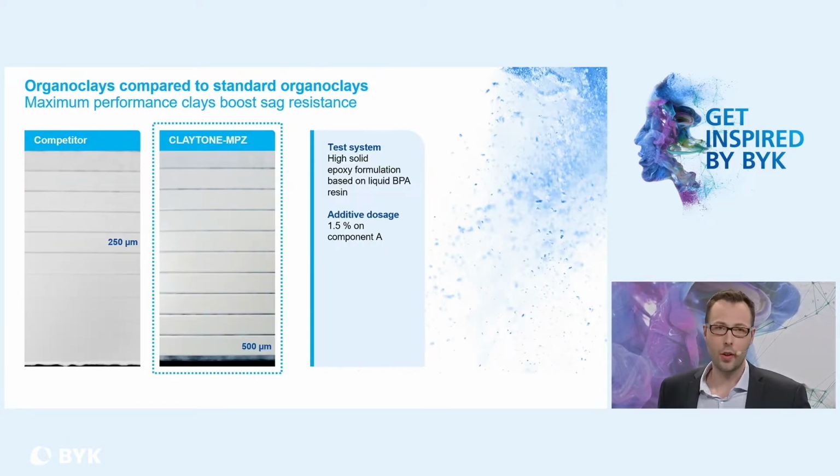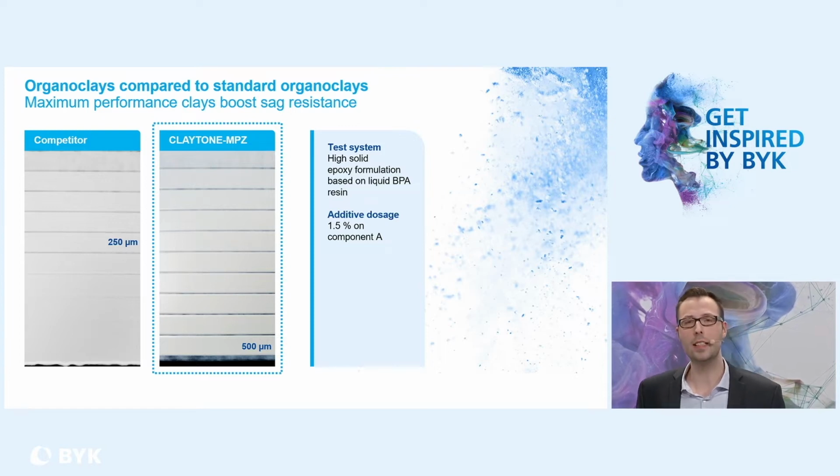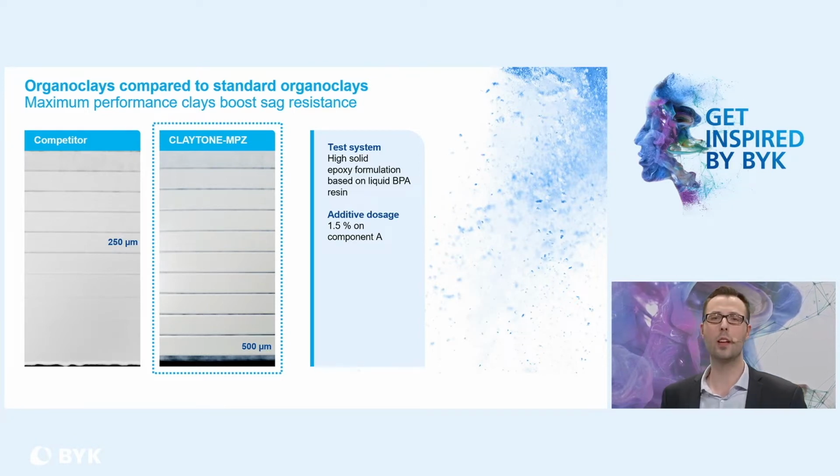Now we've talked a lot about site conditions, but what you really want to know is the actual performance when using a rheological additive. So I would like to give here a comparison between a standard product and Claytone MPZ in a high solid marine protective coating based on epoxy. Dosage is about 1.5% of organoclay calculated on component A. And you can see on the picture a drawdown by Zehntner bar application.